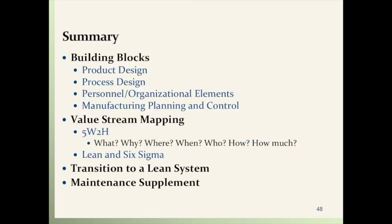So, summary. We talked about the building blocks: product design, process design, personal organizational elements, manufacturing planning and control. There's the value stream mapping, 5W2H: what, why, where, when, who, how, and how much. Lean and Six Sigma, transition to a lean system, and the maintenance supplement.